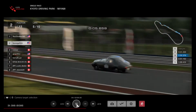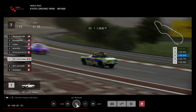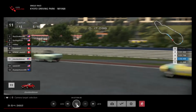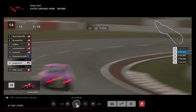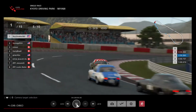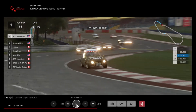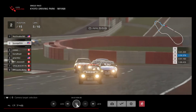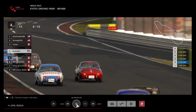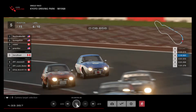Group of about 6 cars here vying for some hardware. Out front, still Ahmed and Chris. Wes there. Jerry in 4th, up from 6th. G-Man trying to get into the party.